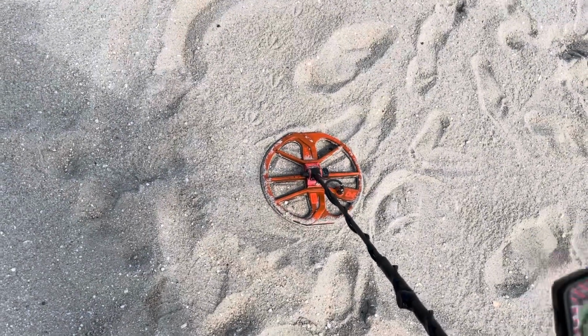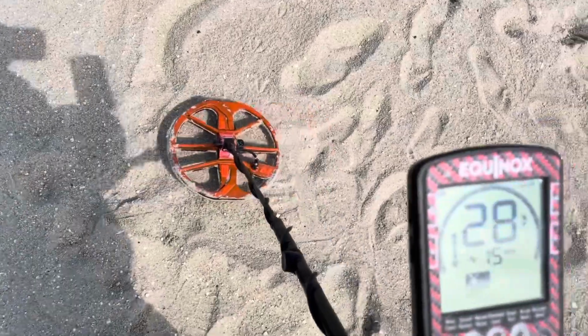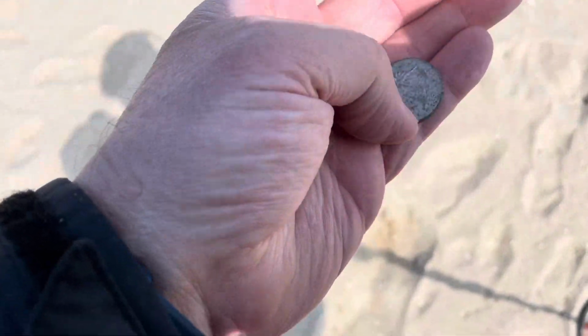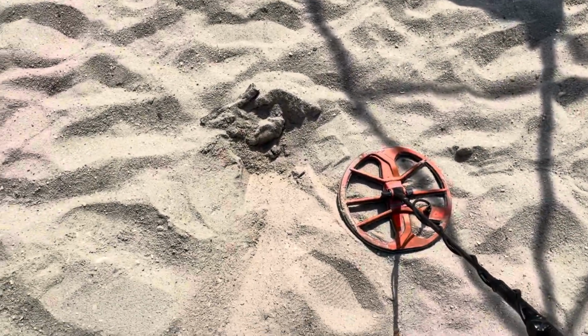All right, then I got a signal here. I'll pull out and I'll show you what it is. I think it's probably going to be a quarter. So that was nice. I thought I saw it sticking out, and it was sticking out. So, all right. Here's the entrance to the beach. Here's my hole, and here's my nickel.